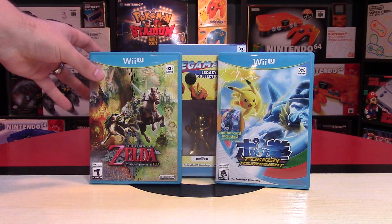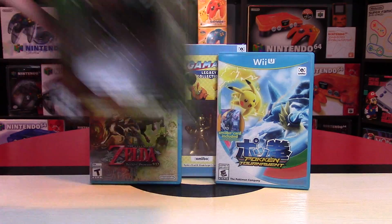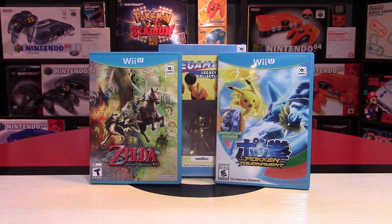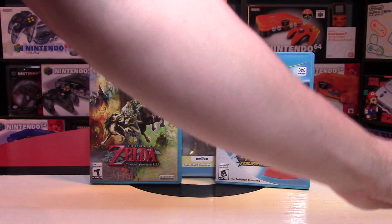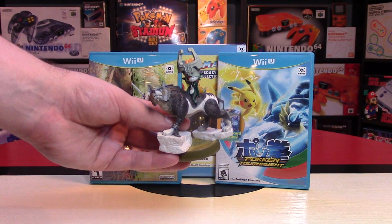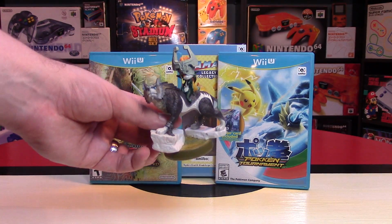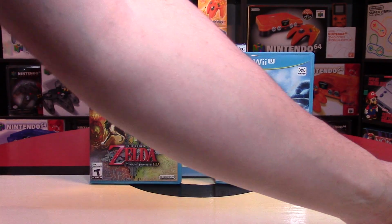Of course, I got The Legend of Zelda Twilight Princess HD. That version did come in a nice box set that looks like this. I did do an unboxing video of that already. It did come with this Wolf Link Amiibo that has great functionality in the upcoming Legend of Zelda game, Breath of the Wild, on the Wii U. Probably on the next system it will still have compatibility as well. So again, I do have an unboxing video up of that.